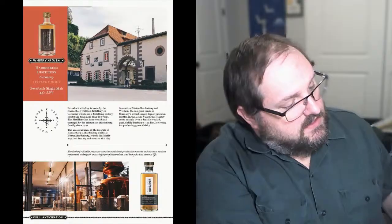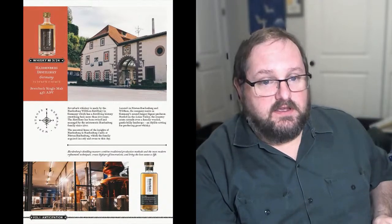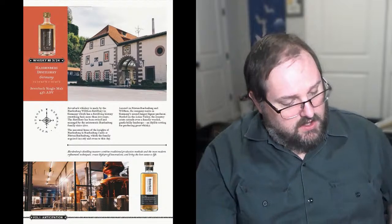So we've got whiskey number three. This is the Hardenberg Distillery in Germany. So we're still hanging out in the European Union, it sounds like. And it is Beverbach single malt, 43% alcohol by volume. Beverbach whiskey is made by the Hardenberg Wilthrin Distillery in Germany, which has a distilling history stretching back more than 300 years. The distillery has been owned and managed by the aristocratic Hardenberg family since 1700. So, quite some time there.